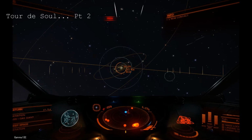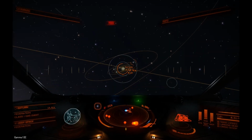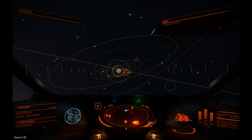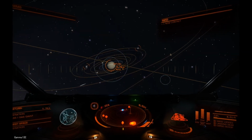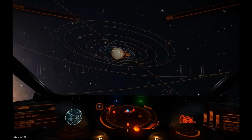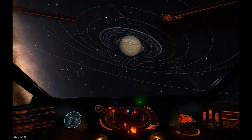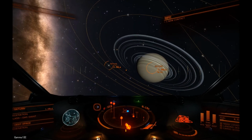Approaching Saturn. Oh yeah, I'm kind of seeing rings. It's also a Class 1 gas giant. Yep, I'm seeing the rings of Saturn there. Yellowish coloured planet. Looking quite a lot like Jupiter, really. Bit stripier. Bit more Saturn-like, I guess.